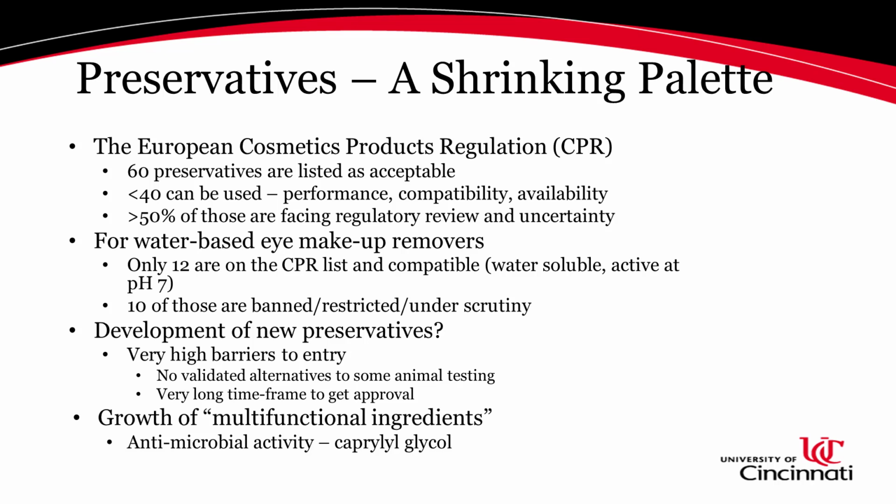And there are very high barriers to entry. To get on the list of acceptable preservatives, you have to do animal testing. Nobody wants to do animal testing these days, and there are no validated alternatives to animal testing. Nobody's developing brand new preservatives. There's a lot of development of multifunctional ingredients, ingredients that have an antimicrobial function, but you can't put them in and label them as preservatives.